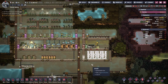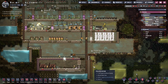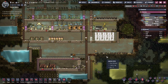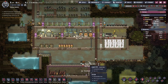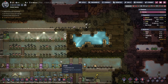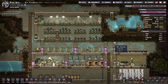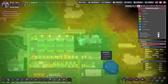One more bristleberry. Hopefully they can hold their breath and do that work down there. It won't be too much longer. Okay. Temperatures are still good.